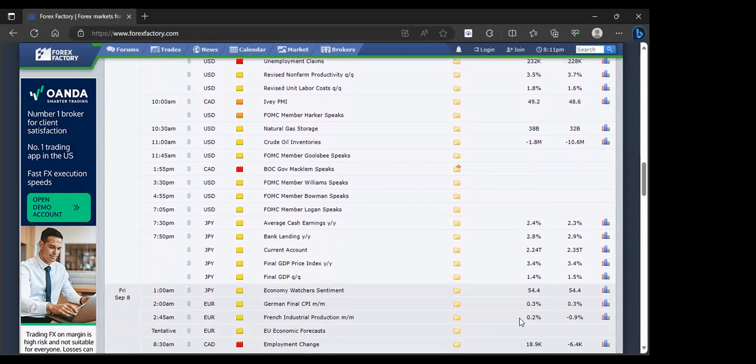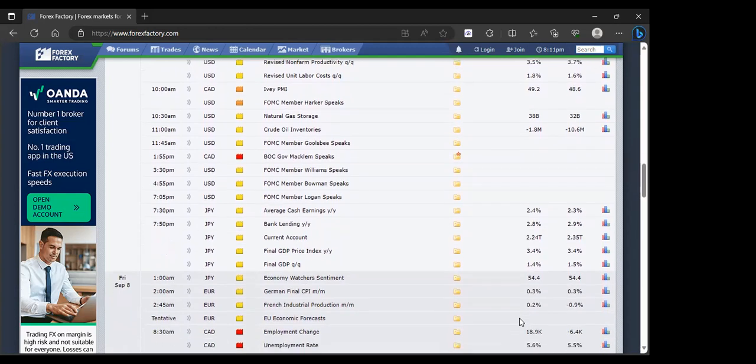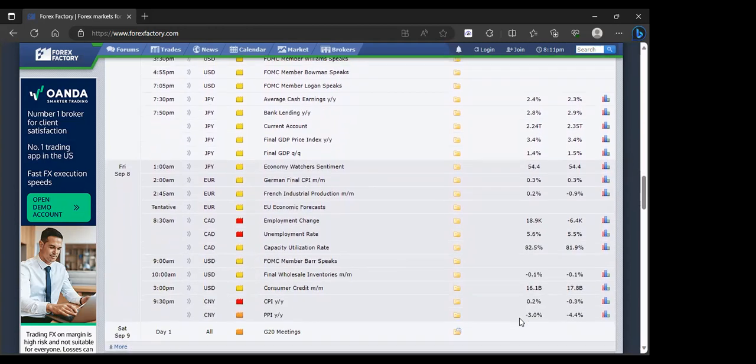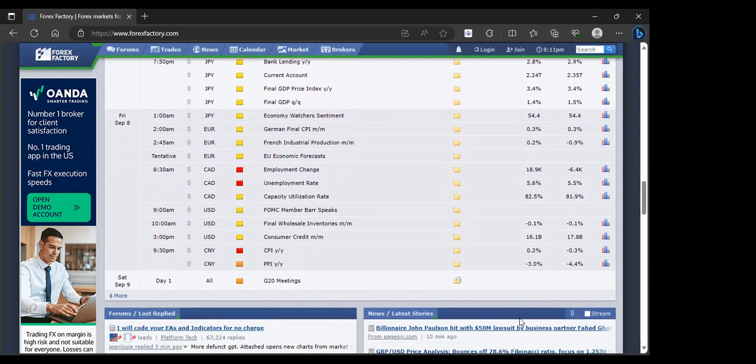So the US has Fed members that are speaking for the rest of this week. They're minor speeches, minor meaning that they're not something that the media is going to be putting all of their attention into. Anytime a Fed official speaks, or anyone from the Open Market Committee speaks, those speeches are always on the website, and you can always go and pull those transcripts as well. And then G20 this weekend.